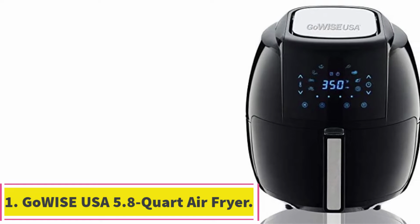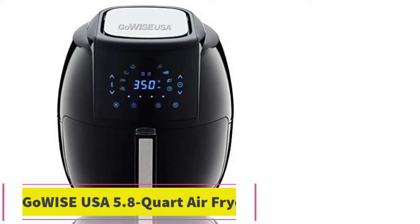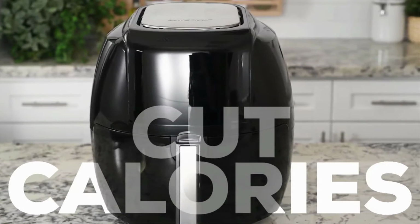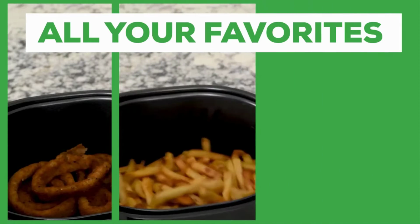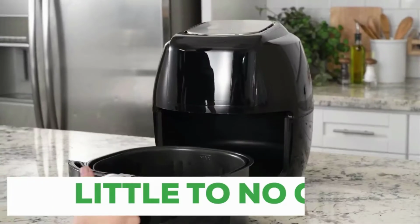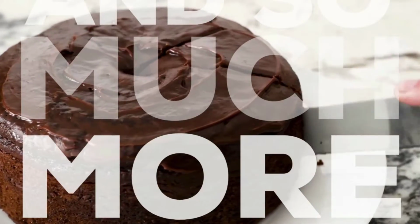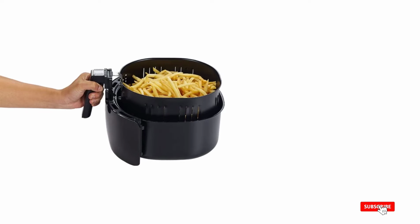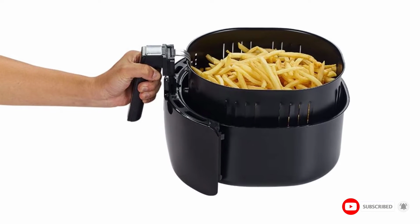Starting at number 1, GoWISE USA 5.8 quart air fryer. If you are looking for the best overall air fryer for a family of 4, then this just might be the right model for you. It has a very decent capacity for this size of family. This size helps to make it a great option if your family has a big appetite. It can even handle a whole chicken without any issue, making it a great option for anyone who wants a large, quick, and healthy meal for lunch or dinner.